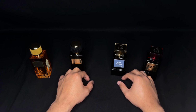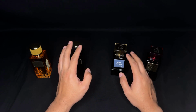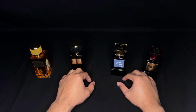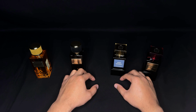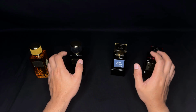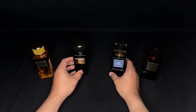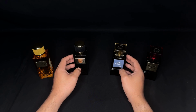Which is really surprising to me because I have clones that are almost 3 times the price that I paid for each one of these that has a harsh opening, and then these ones don't. So I give a round of applause to Milestone Perfumes because I don't know how they're doing it. For their fragrance to smell good quality, the atomizers to be just ridiculously so good, like the best atomizers that I have in my collection. And then for all of that to be less than $20 is just insane.